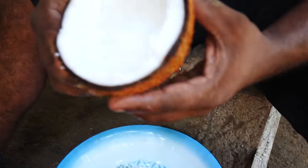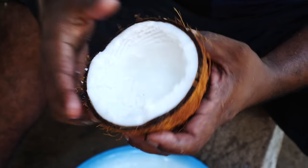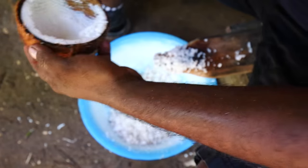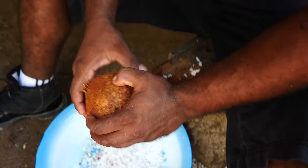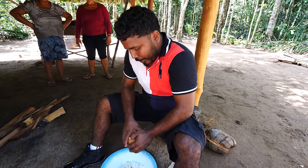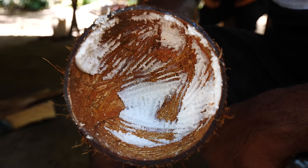Here we're using a scraping technique, starting from the outer circle of the coconut, while we work toward going inwards. And the next thing, after every grate or scrape, you make a turn like this, and we turn the coconut, turn again, easy access. And that's it? That's it.